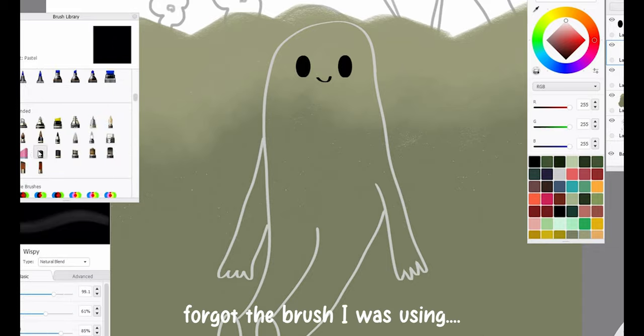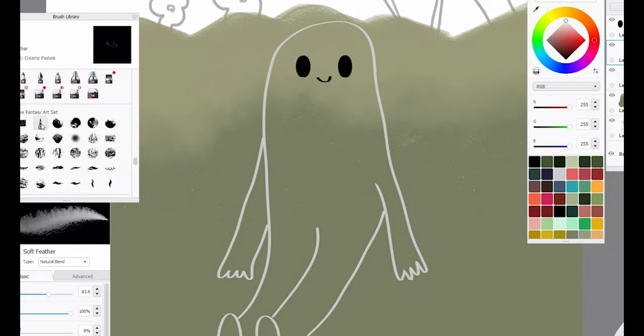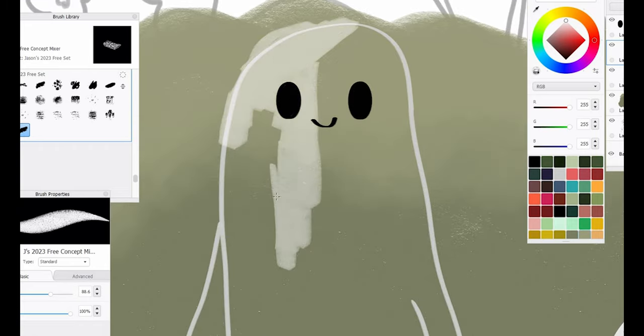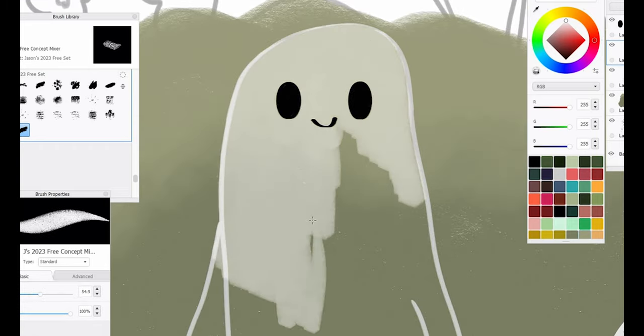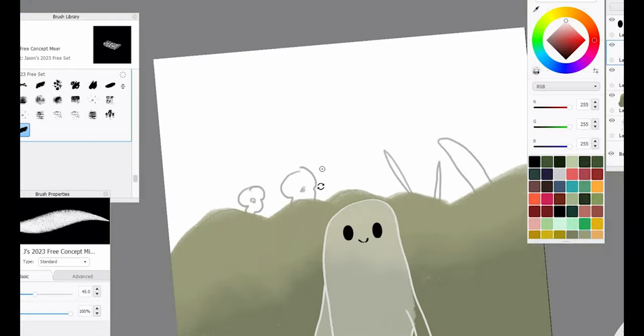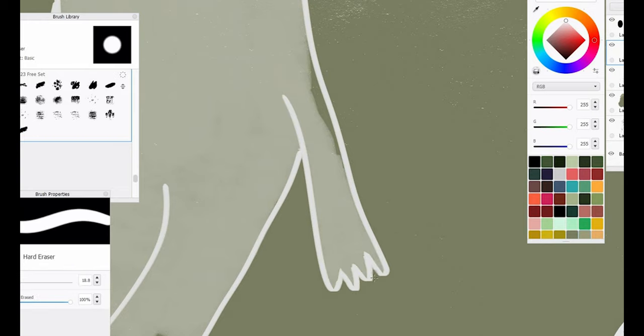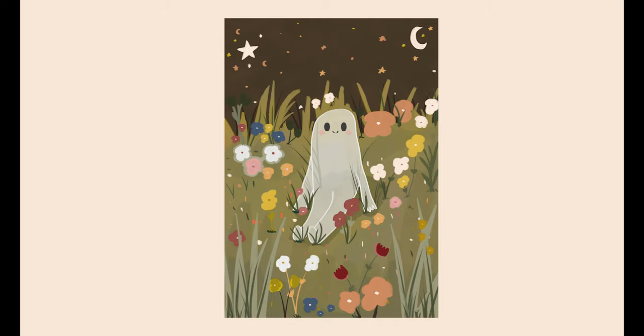Basically, I was at work and I had this idea of a simple doodle. This ghost, I've been drawing it a lot, especially in digital art. I've just been doing a lot of ghosts lately, and I thought it would be nice to have one in the middle of the fields, just surrounded by flowers. So that was my initial sketch.